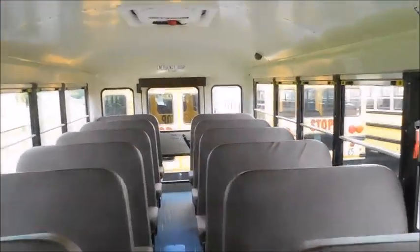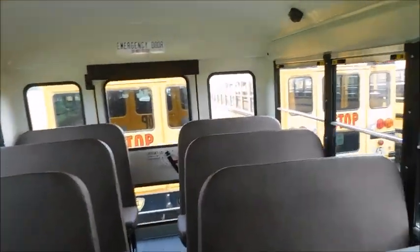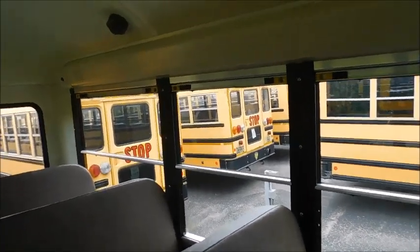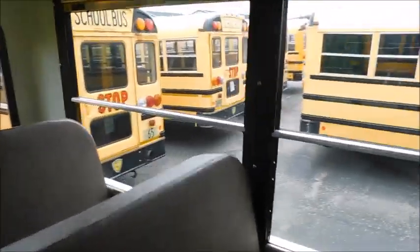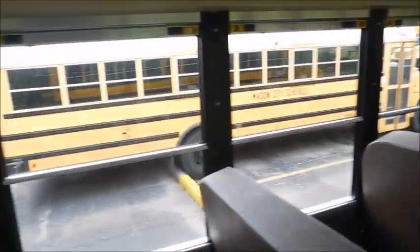Today we are on one of Mason's new 2024 ICCEs. They just got 7 in, and they should be getting more towards the end of the year. They had a wheelchair bus that I thought was going to come in with these, but I found out today that it'll be coming in December, and that should be their new bus 19. But anyways, this is one of Mason's new buses.